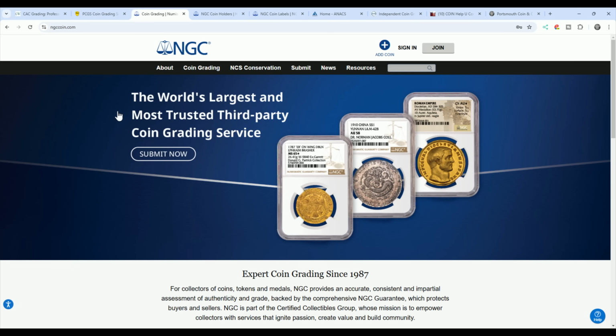Now, NGC. NGC is great with world coins, authenticating coins. They're almost on par with PCGS. They have a registry set. Their grading, to me, is the same. It's just the same inconsistent grading as any other, when you've got people grading coins. Human error, I should say, human grading.